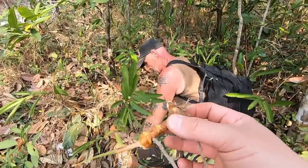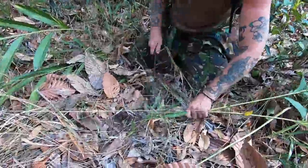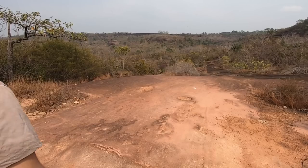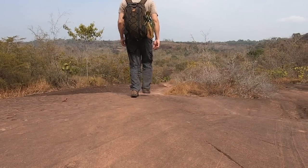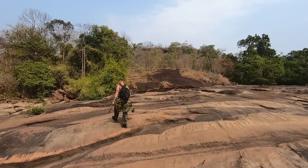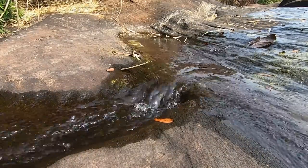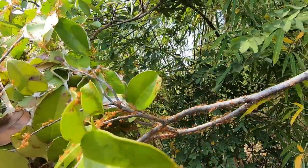So this is Galangal, and it's part of the ginger family. So what's going on here is that we've come across a weaver ant nest. We're now going to take it down to the water, try and wash away those ants to reveal the eggs.